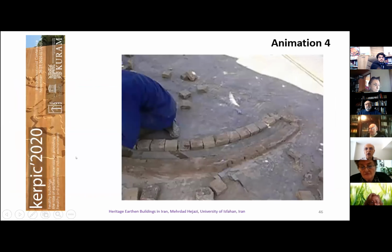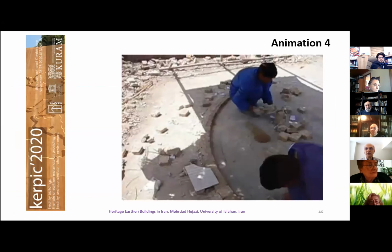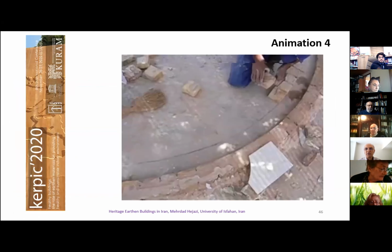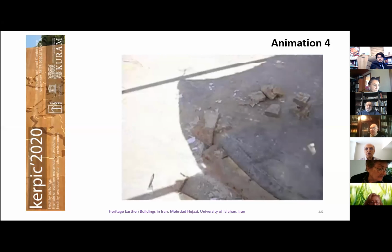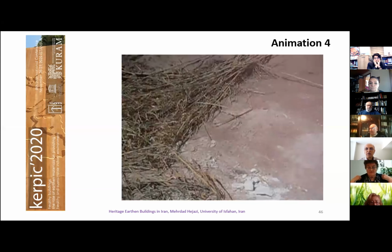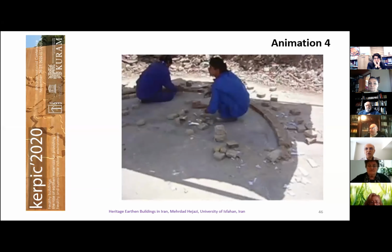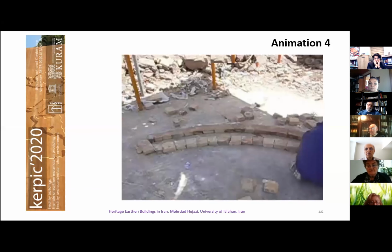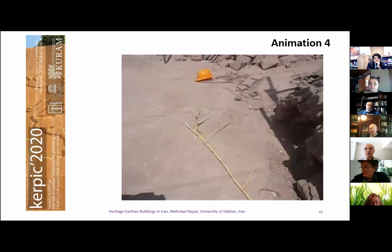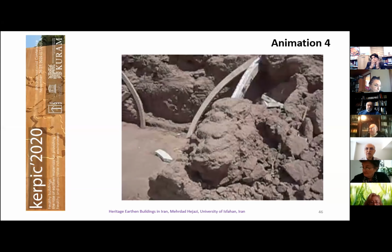Here you can see how they make it. The shape of the form of the arch is drawn on the ground. These bricks are used to make the space. These are gypsum, and these are the wooden elements. And as you can see, it's in the summertime. It means that gypsum settles very quickly. Also, they use some sort of natural ropes inside the gypsum. And this is the product, as you can see.